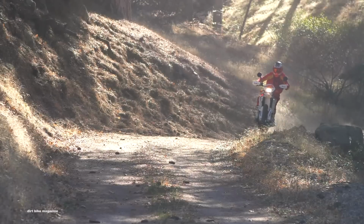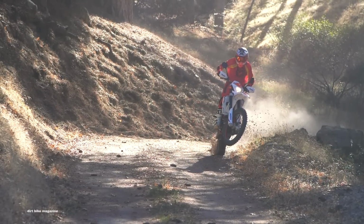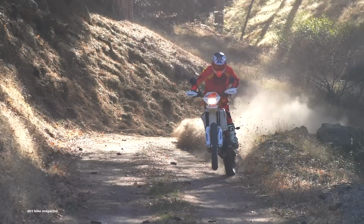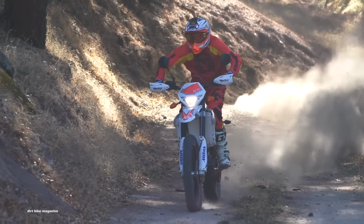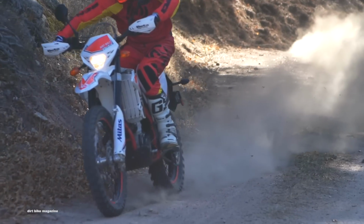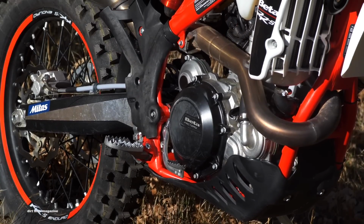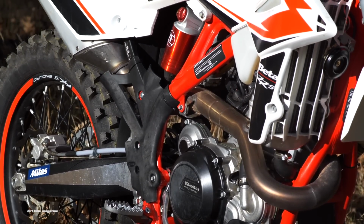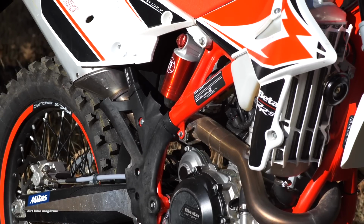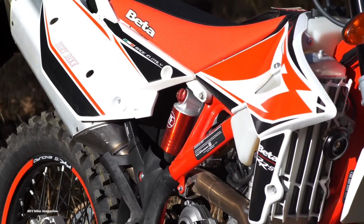Since all these bikes have to meet EPA regulations, they're pretty choked up with noise and with emissions. Beta has a little bit of an advantage here because being a small company, they aren't scrutinized nearly as closely as Honda, KTM, or Husqvarna. As a result, the fuel mapping for the Beta feels like a dirt bike. It doesn't feel at all choked up. It's a little louder than the other bikes, and that probably gives a little advantage in the horsepower department as well as in the fuel mapping department.